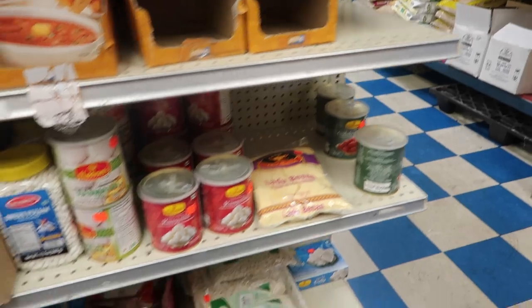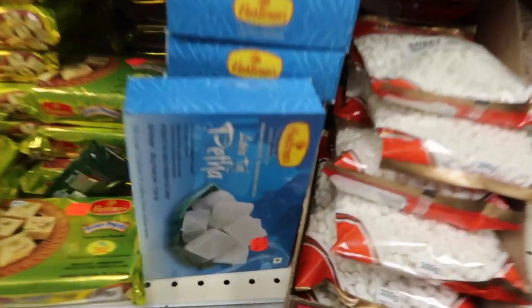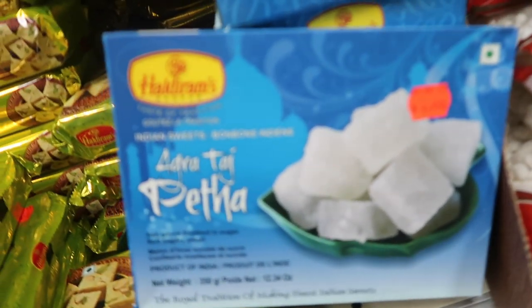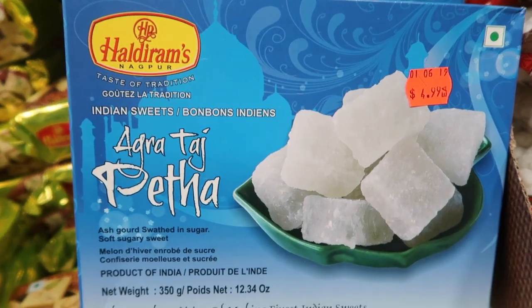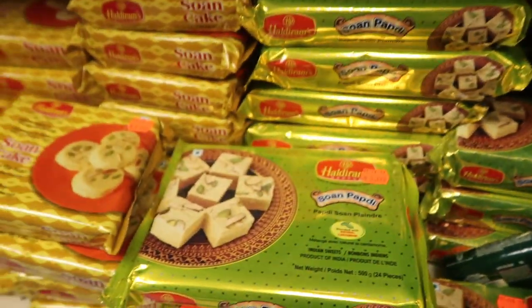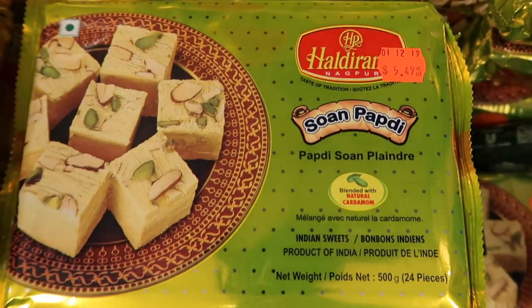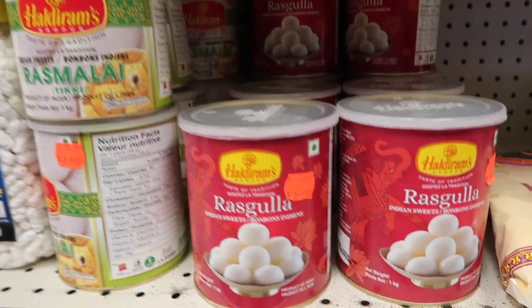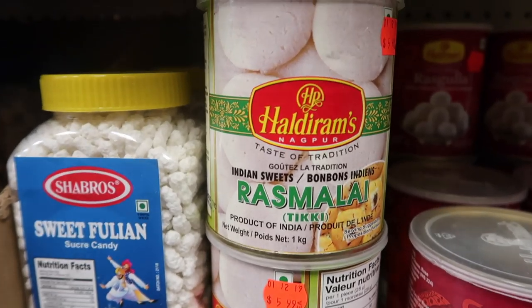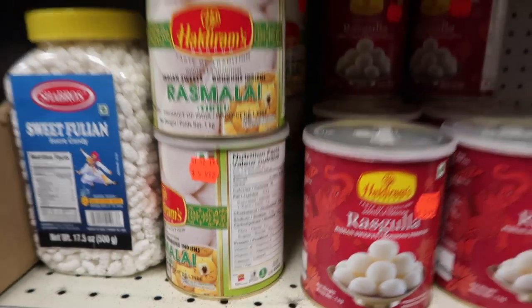Then over here you'll see some other desserts as well. This is the petha, a very famous product of Agra, for $5. This is a Haldiram product basically. Then you'll also find sohan papri from Haldiram, and also rasgulla, which is the white rasgulla, which is my favorite, and rasmalai as well, all of Haldiram's canned products.